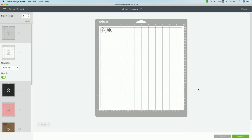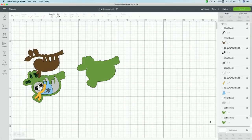But guys, this did take a little bit of time to cut out. I'm not going to lie. It's hard to remember if I got distracted in the middle or not, but I would say probably conservatively 20 to 30 minutes to cut it all out. So that's why I went ahead and cut it before, so that we have plenty of time to craft. Thank goodness we're not cutting these by hand, right? Oh my goodness, yes. So we're finished in Design Space.